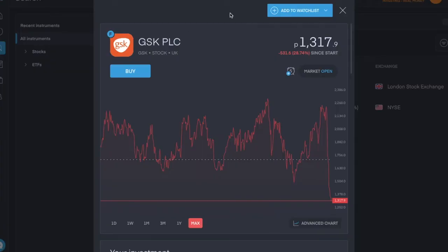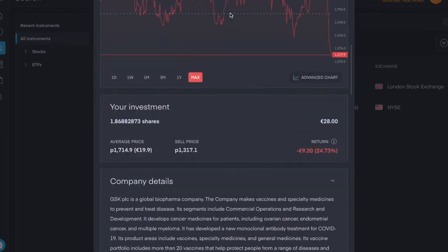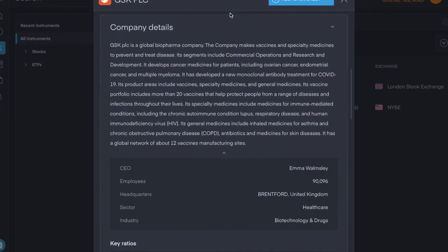Number 3 is GlaxoSmithKline. Ticker symbol is GSK. It's currently trading for £13.17 per share. Pays a dividend 4 times per year, and the last one I received was for 14 pence per share. So GlaxoSmithKline is a biotech company, biotech and healthcare, and it makes vaccines and specialty medicines to prevent and treat disease. The 2 segments of the business are commercial operations and research and development. So they're involved in cancer medications.